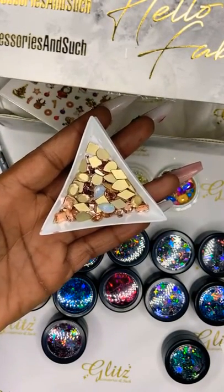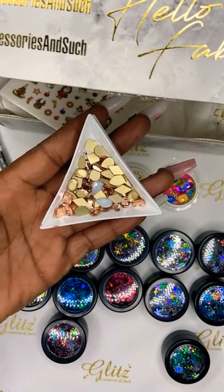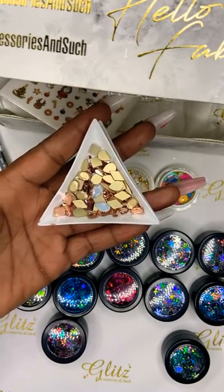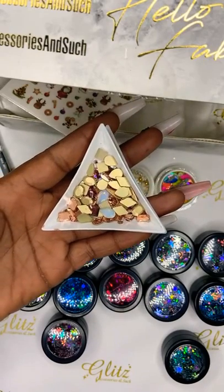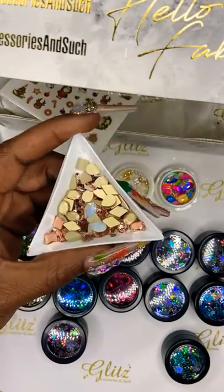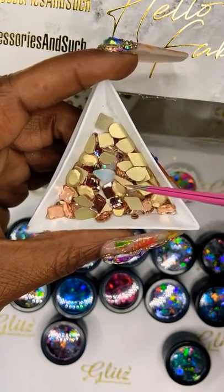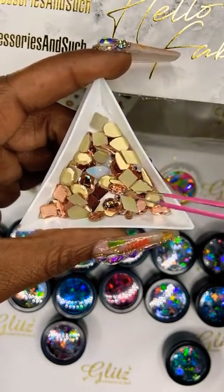And this is out of the new packs, the $19.99 packs we have of, I'm trying to remember the name. Sorry, you guys, got a brain fart. The top sellers designer crystal set. This is the rose gold color. I have like opals mixed in there, so don't mind those, you guys. And they're different sets, the different shapes mixed in.